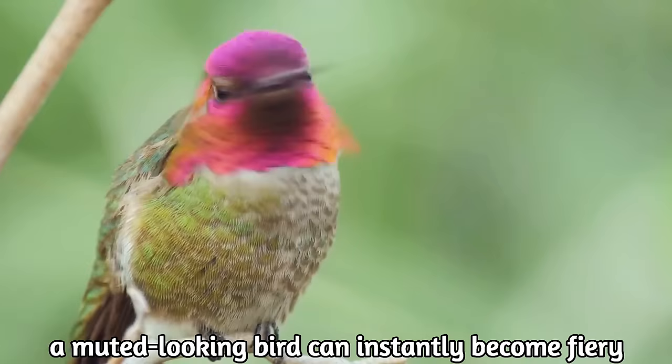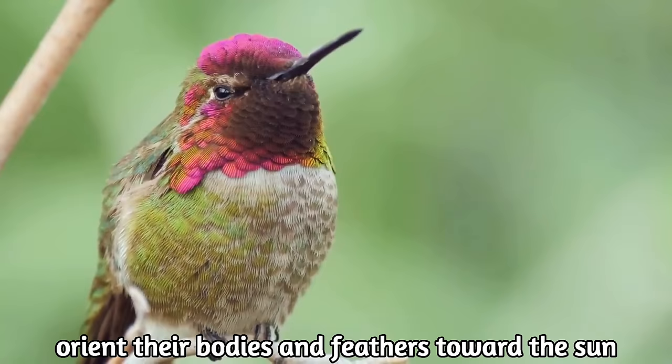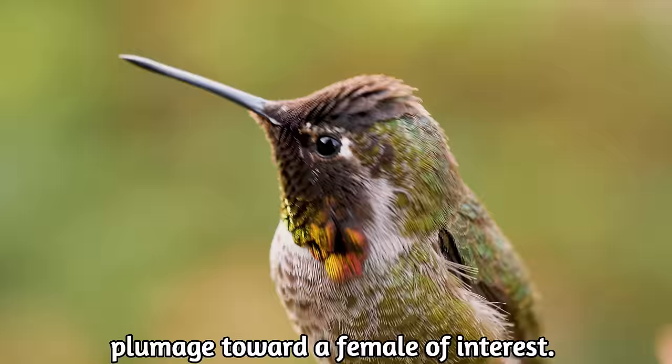In courtship displays, for one example, males of the colorful Anna's hummingbird orient their bodies and feathers toward the sun to enhance the display value of iridescent plumage toward a female of interest.